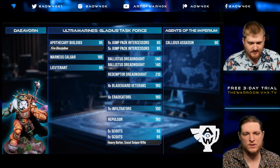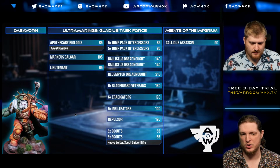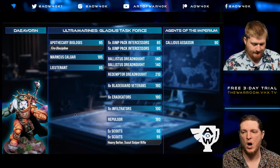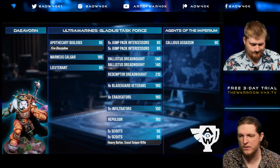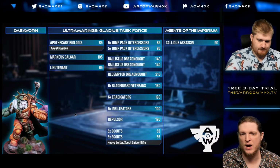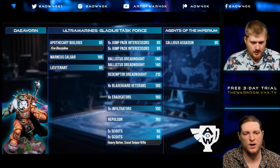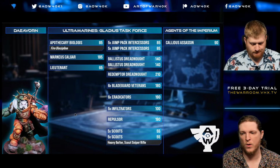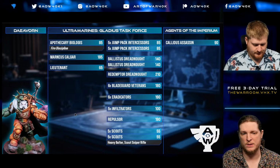So here's some interesting things we can do. We've got a lot of options now in the frame of a Gladius, and we kind of have to decide how much we want to change. Now, I believe Dan in the chat is our wonderful list writer today. So we've got 3 Dreadnoughts and a Repulsor. That's our 4 vehicle package at the moment.